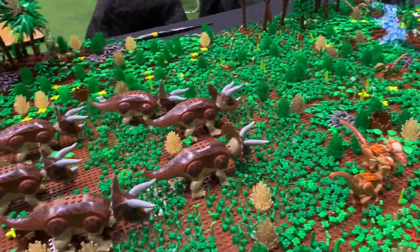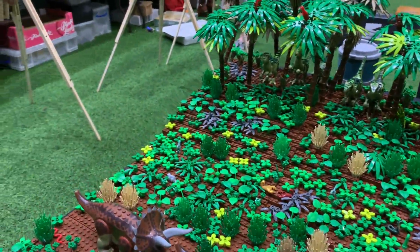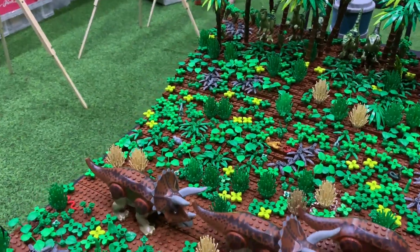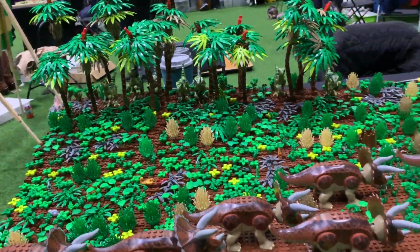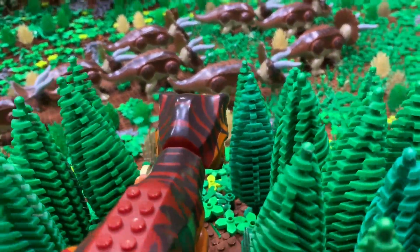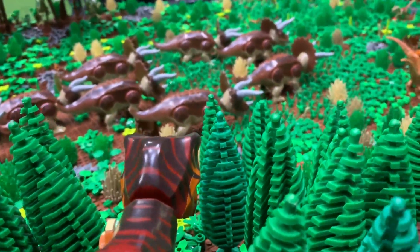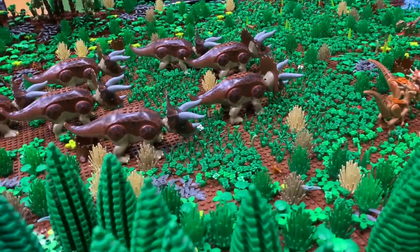So therefore, when I built it, I wanted to get people's eye to see how it looked by having raptors in the trees, looking at the dinosaurs, thinking, oh, lunch. And a T-Rex. Tyrannosaurus, he's thinking lunch. So that way, it makes it more interesting for everybody else.